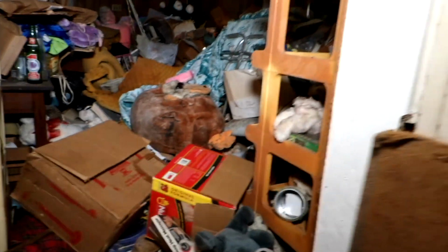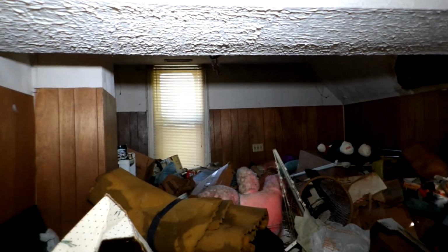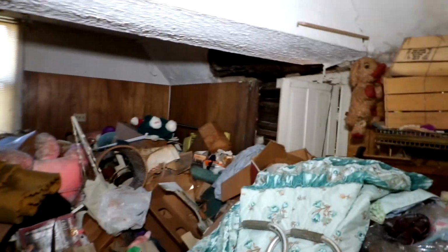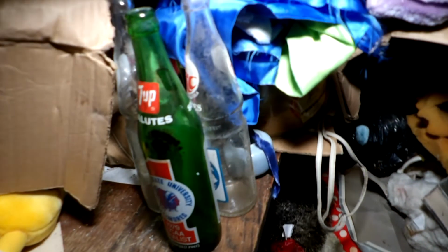Look at how much stuff there was. Stuffed animals everywhere. That big old bear right there. Almost don't want to walk too far. Afraid this floor will fall in. Some old bottles. And I'm standing like 3 feet on top of stuff.